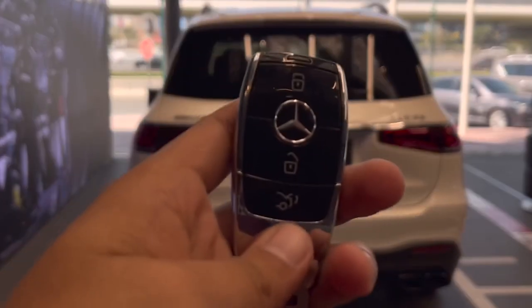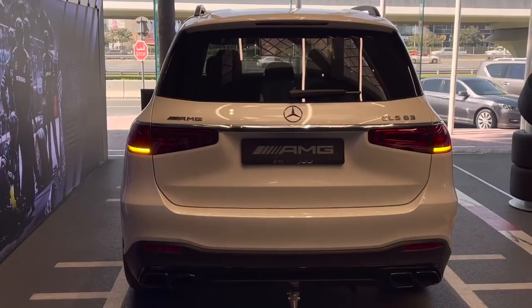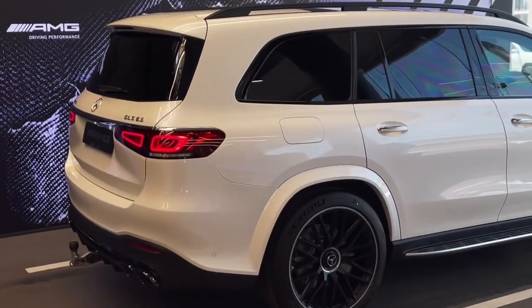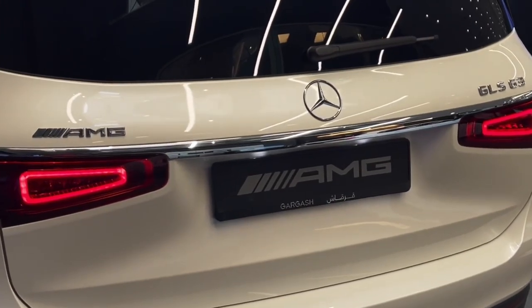The company still keeps details a secret, but the test mule shows a couple of camouflaged areas, so it's easy to see where styling updates are about to come. In any case, this will be a pretty subtle refresh. We are about to see some changes, but the overall layout will remain largely the same.